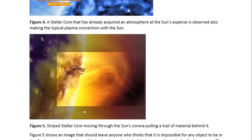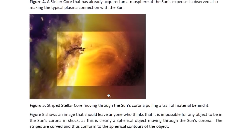So as you can see, this object is striped. The stripes are actually curved, which shows that they are following the contours of a spherical object. So we definitely have a spherical object here within the sun's corona.